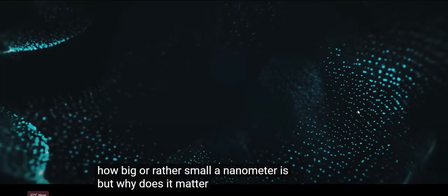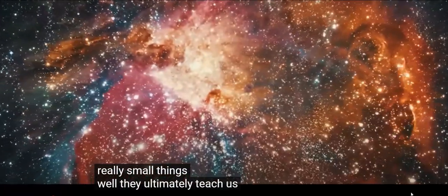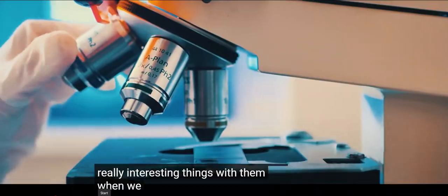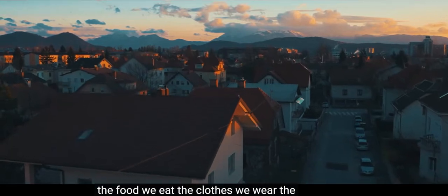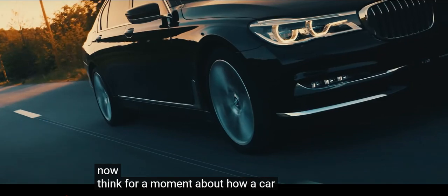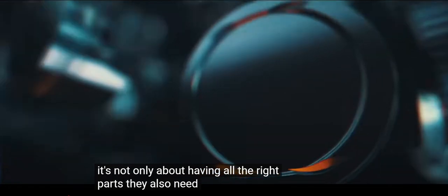But why does it matter? Why look at really small things? Well, they ultimately teach us about the universe that we live in, and we can do really interesting things with them. Think of the food we eat, the clothes we wear, the buildings and houses we live in, our own bodies. Now, think for a moment about how a car works. It's not only about having all the right parts, they also need to be in the right place in order for the car to work properly.